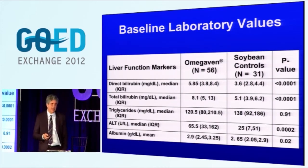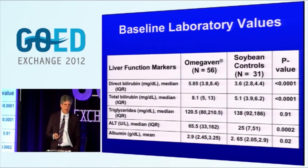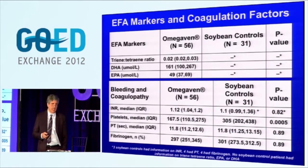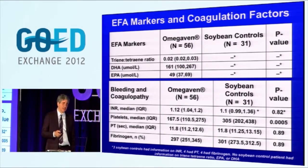Now, if you look at the p-values on the right, you can see that the bilirubins were higher in the Omegaven group. The total bilirubins were higher. The ALT, which is a measure of liver injury, was elevated in the Omegaven group but normal in the soybean group. The albumin levels were surprisingly a little better in the soybean group, which is an important marker. In the bottom column, you can see the INR, which is a measure of coagulation, was similar. Platelet counts are a very important measure of liver disease. As the liver gets congested, the spleen gets enlarged, and the platelet counts drop. So the soybean group actually had normal platelet counts, but the Omegaven ones had low platelet counts, which is significant for much worse liver disease.